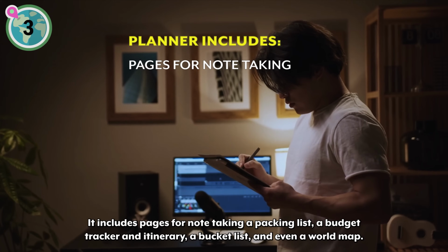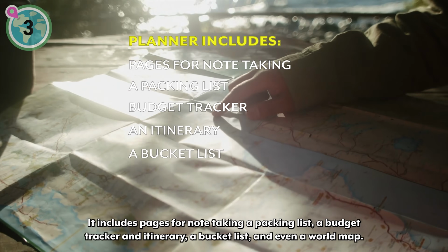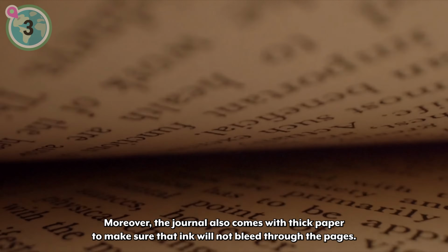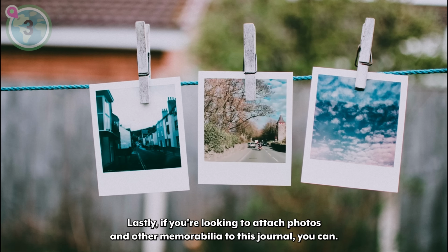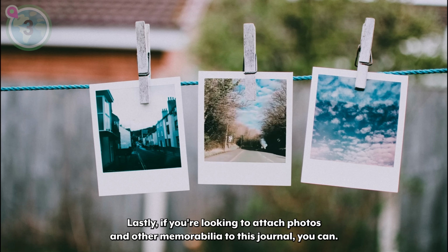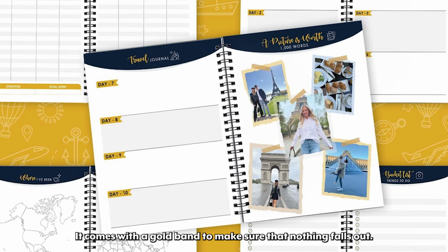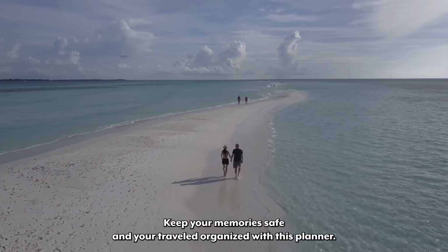It includes pages for note-taking, a packing list, a budget tracker, an itinerary, a bucket list, and even a world map. Moreover, the journal also comes with thick paper to make sure that ink will not bleed through the pages. Lastly, if you're looking to attach photos and other memorabilia to this journal, you can. It comes with a gold band to make sure that nothing falls out. Keep your memories safe and your travels organised with this planner.